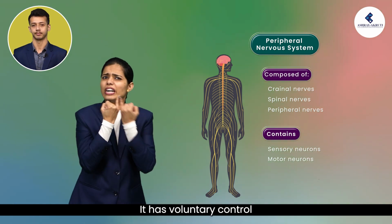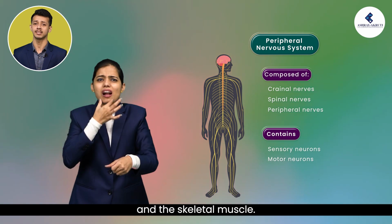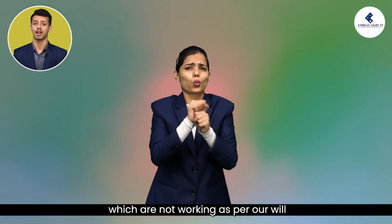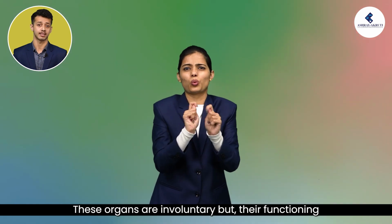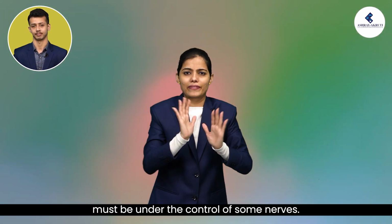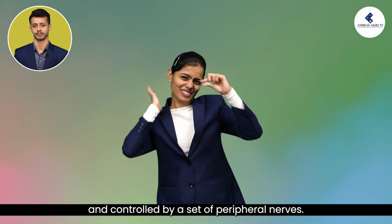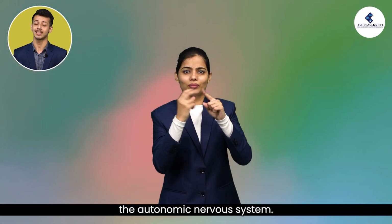It has voluntary control of muscles of some areas of skin and the skeletal muscle. Autonomic nervous system, ANS. We have certain organs which are not working as per our will and function on their own. These organs are involuntary, but their functioning must be under the control of some nerves. These involuntary organs are connected and controlled by a set of peripheral nerves. This is called the autonomic nervous system.